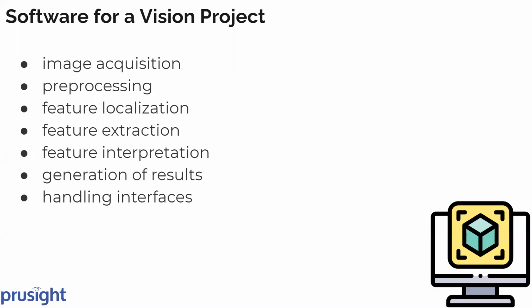Next is again the software part. Once you get the data, you need to crop it, measure it, or do some pre-processing. After that, extraction, localization, and interpretation by the software are important. You also need to look at the result generation mechanism. Is it going to give API data? Is it going to be XML or a flat file, CSV data? So you need to look at these interfaces as well.